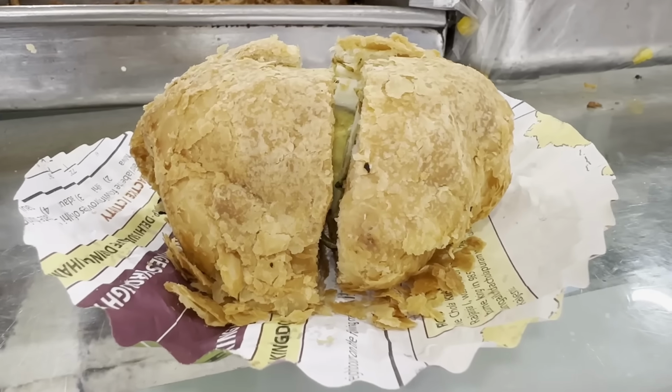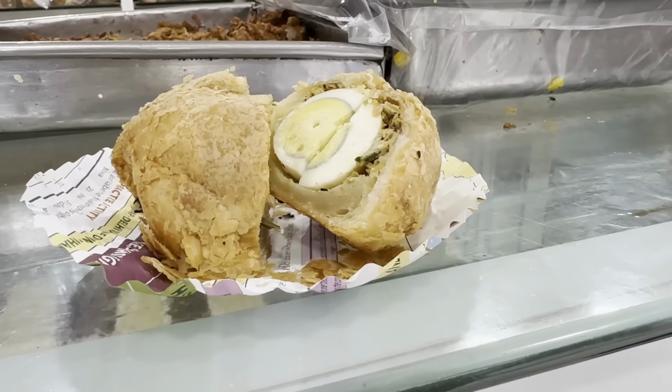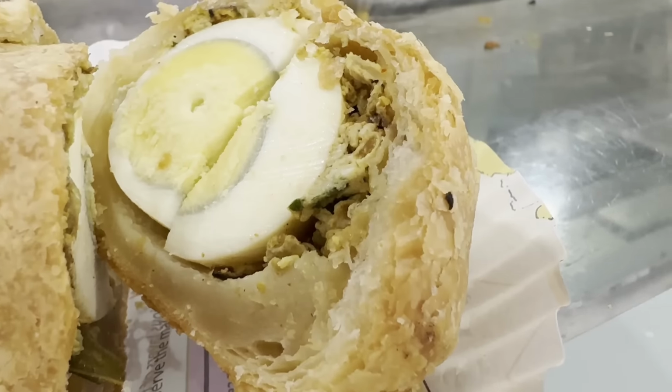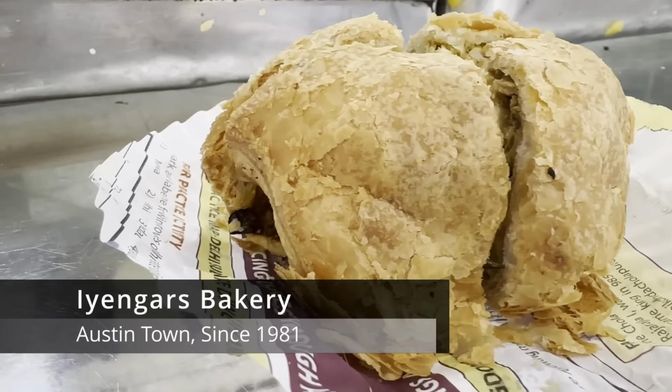Moving on to egg puff. Normally in some of the Iyengar bakeries you won't get egg puff, but this is one of the Iyengar bakeries where they serve egg puff. It has some extra bit of saltiness, but the stuffing inside, I think they have put some scrambled egg and also the boiled egg, so it tastes very good. And the crust of this puff pastry is so crunchy. A decent egg puff. I won't say it is mind-blowing, out of the world egg puff, but this is a decent egg puff, what you would expect in a bakery like this. So, like it.